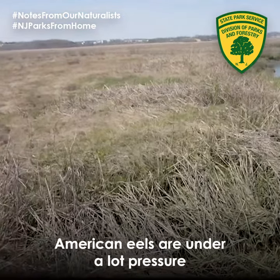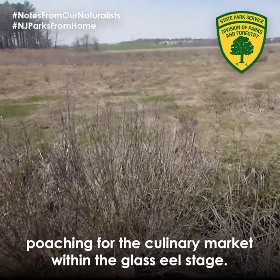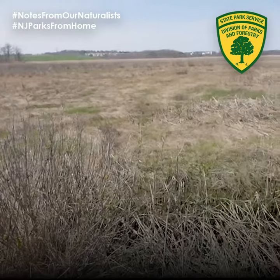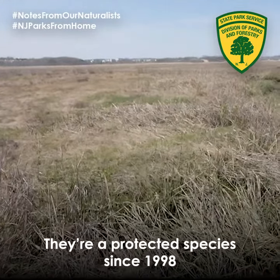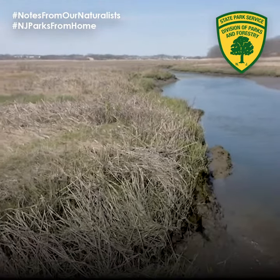American eels are under a lot of pressure as they've been illegally harvested over the years, poached for the culinary market within the glass eel stage. They're a protected species since 1998, as it's been illegal to harvest the glass eel.